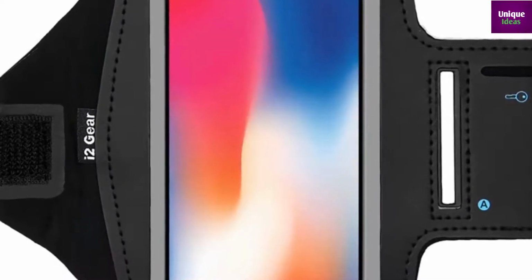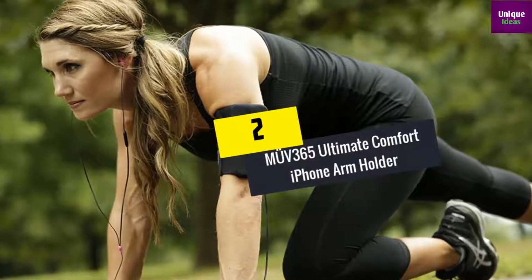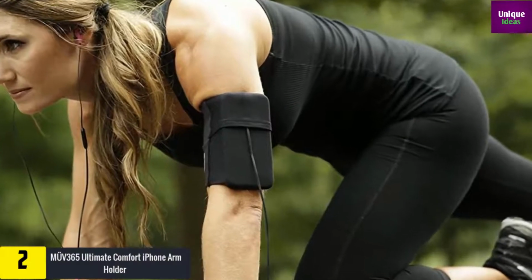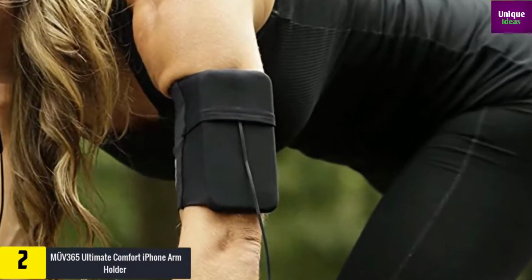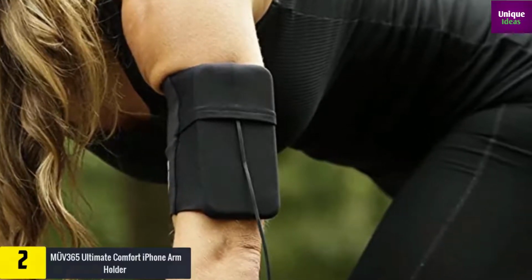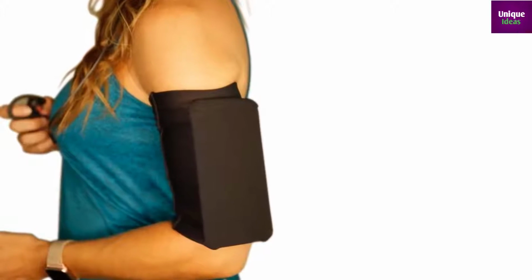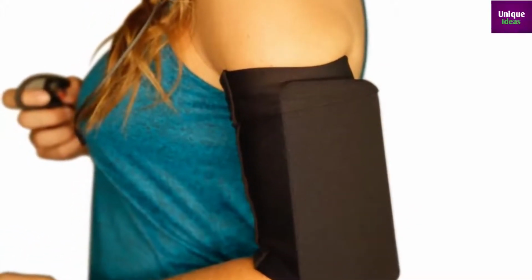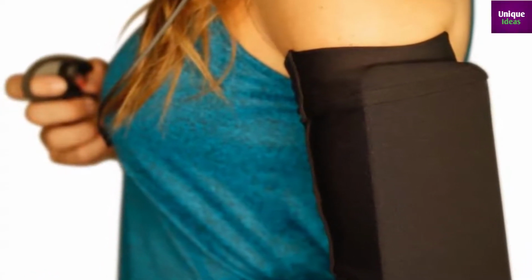men. At number 2, we have the MUV 365 Ultimate Comfort iPhone Arm Holder. Some companies make very heavy and bulky devices. This makes one uncomfortable working out with them. However, MUV 365 is the best product because it is simple but effective. The device is mostly made of 84% nylon and 16% lycra. It has a soft texture on one's arm.